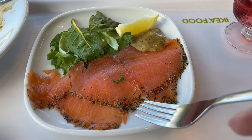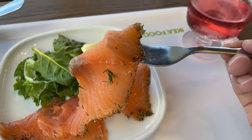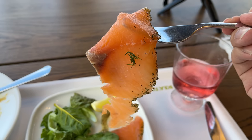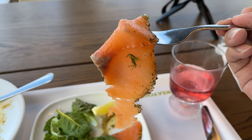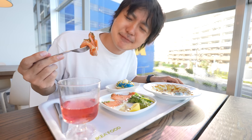By the way, in Japanese, salmon is called salmon. Yeah, it's katakana coming from the English word. Look at this. Actually, the IKEA salmon is pretty big. Yeah, I know. It would be perfect with beer. But it's okay.